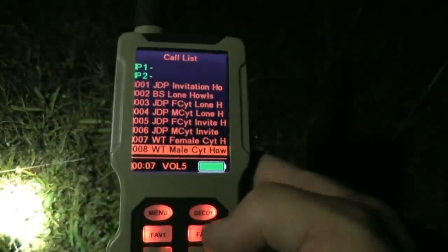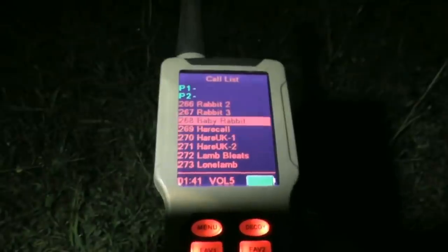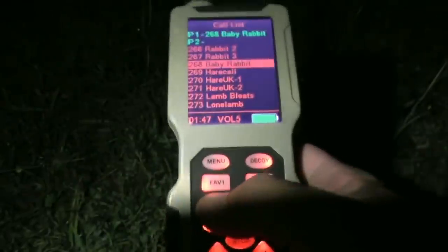So this is the Outlaw caller from Best Fox Call. We're going to give that a little go, see if that'll draw something in. Let's just go for a bog standard rabbit call, baby rabbit call. That sounds like a good one. Okay, so play.